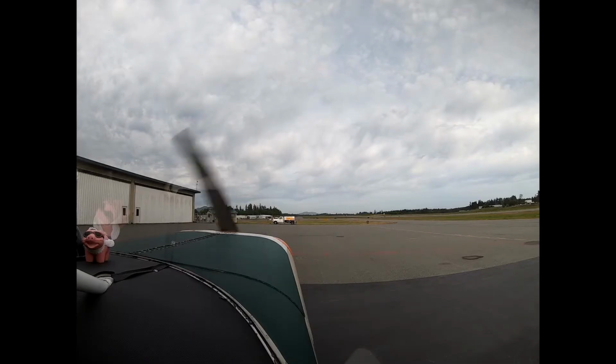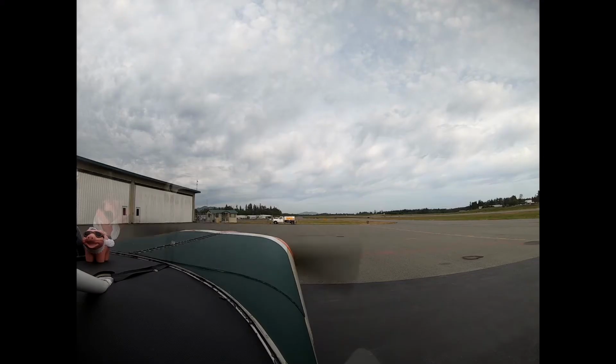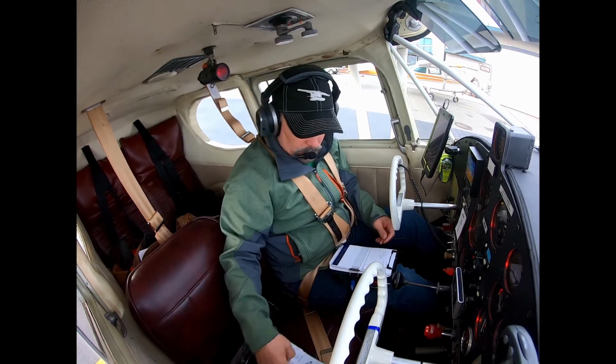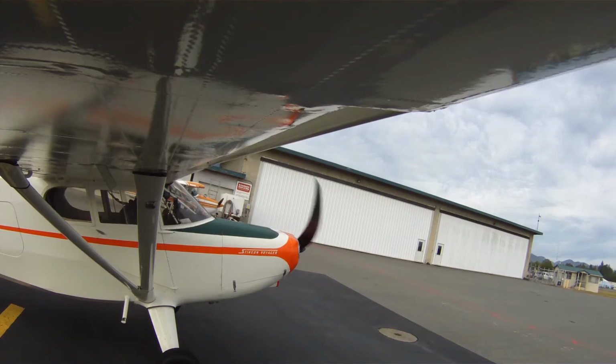Fairchild International Airport, Port Angeles, Washington. Automated weather observation. 1443 Zulu. Wind 280 at 10. Visibility 10. Sky condition clear. Temperature 13 Celsius. Dew point 09 Celsius. Altimeter 29.99.